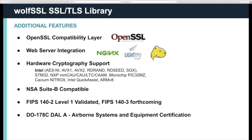We have hardware crypto acceleration support for Intel AES-NI, AVX, the ARMv8 crypto extensions, Intel QuickAssist, and a long list of other things. For STM32, we support the symmetric acceleration of AES and SHA-2, and also their PKA, which is public key acceleration for ECC curves. We are NSA Suite B compatible. We've been validated to FIPS 140-2 level 1, and we're working on FIPS 140-3. We have DO-178C certification for aircraft systems, which is like mission critical systems.